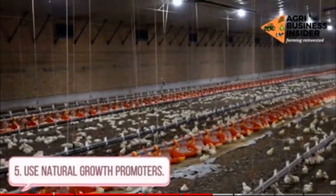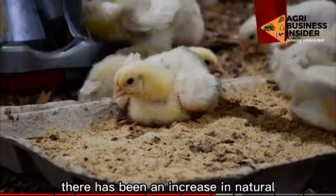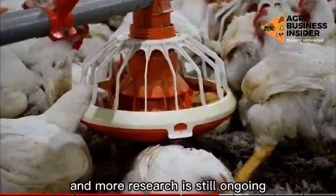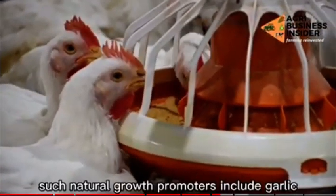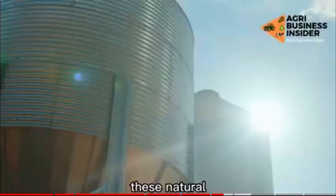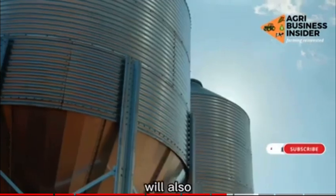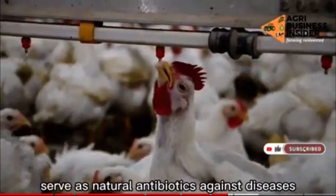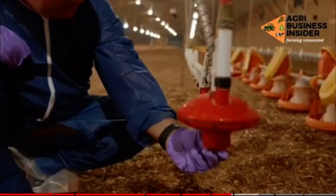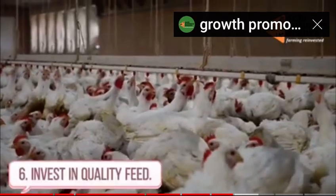5. Use natural growth promoters. Since the ban of antibiotics, there has been an increase in natural growth promoters in poultry farming, and more research is still ongoing. Such natural growth promoters include garlic, cayenne pepper, bitter kola, ginger. These natural herbs will not only boost the growth of your broiler chickens, but will also serve as natural antibiotics against diseases. To learn how to use these natural growth promoters, including the quantity to add to your poultry feed, check out this video.